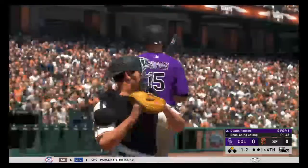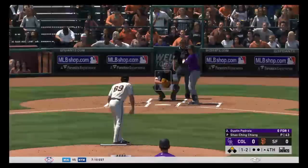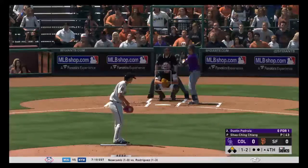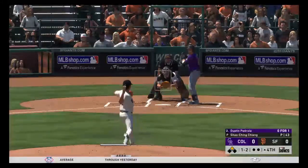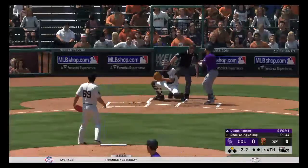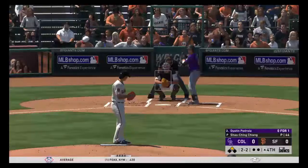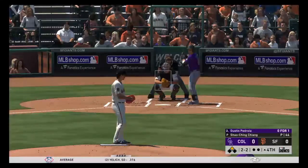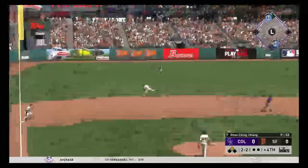Just a touch outside, 1-2. Stone cold take right there. That fastball very well could have sent him packing back to the bench. And a good take there. Close, but it's 2-2. He started this guy backwards, couple of off-speed pitches early, followed by back-to-back heaters. He can go either way he wants to go right now.